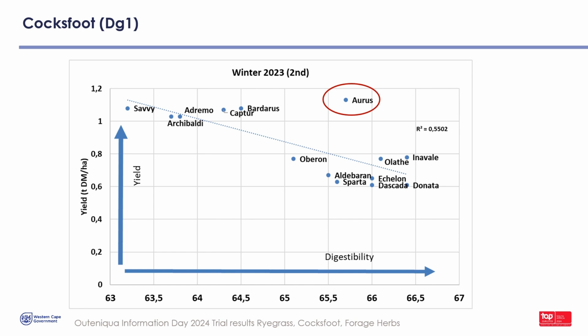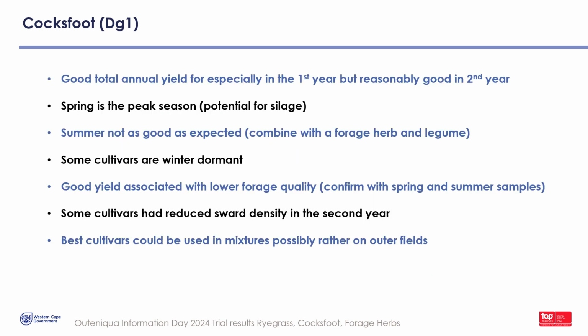To conclude the Coxfit data, there was a good total annual yield, and this was especially the case in the first year, but the second year also had what one could consider a reasonable yield. Spring is the peak season for Coxfit, and this may have potential for silage making. Summer was not as good as expected, and one would thus have to combine it with a forage herb and a legume to up the yield in summer. And some cultivars are winter dormant.